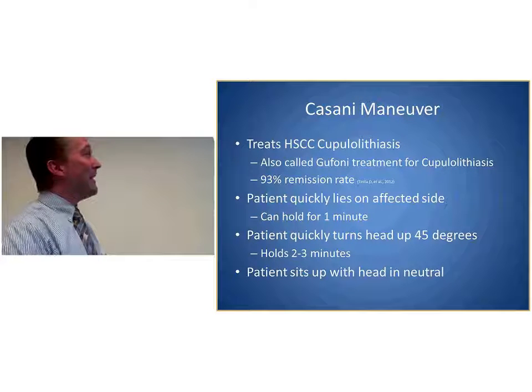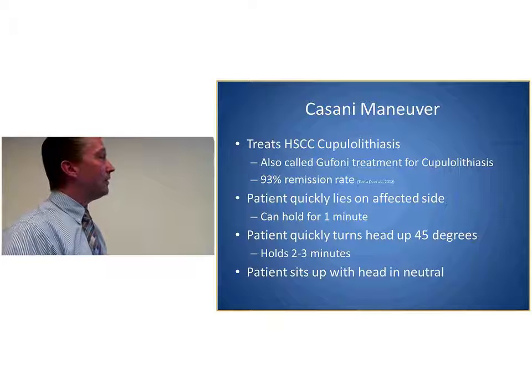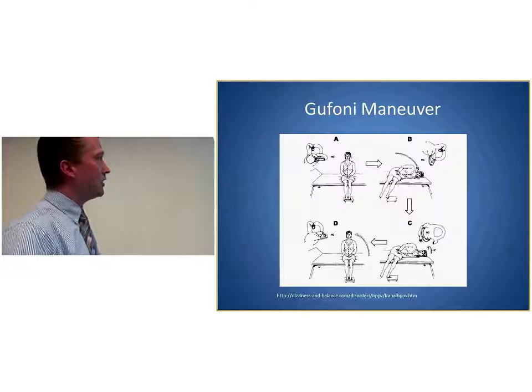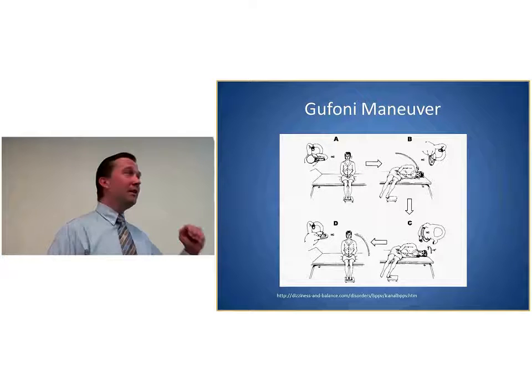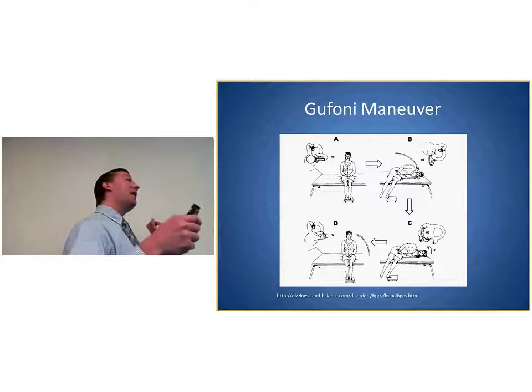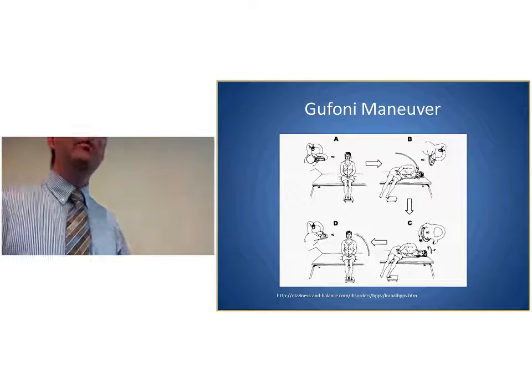This one has a 93% remission rate, and so the patient quickly lies down on their affected side. They hold for 1 minute, and they quickly turn their head up 45 degrees, hold for 2-3 minutes, and then they sit up with their head in neutral. And this is what it looks like. Now, with the Gufoni, I can tell you, this is like a body slam. This isn't like lying down, like I'm going to bed, no big deal. This is like the person's head, boom, they're down.